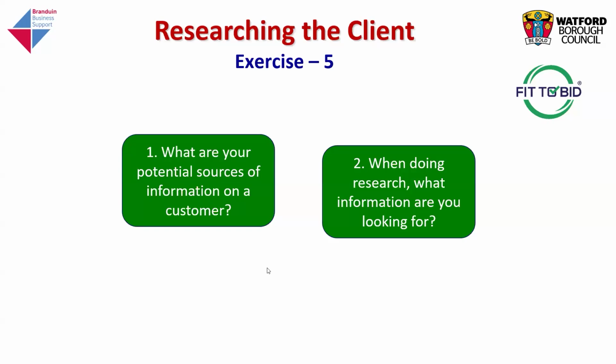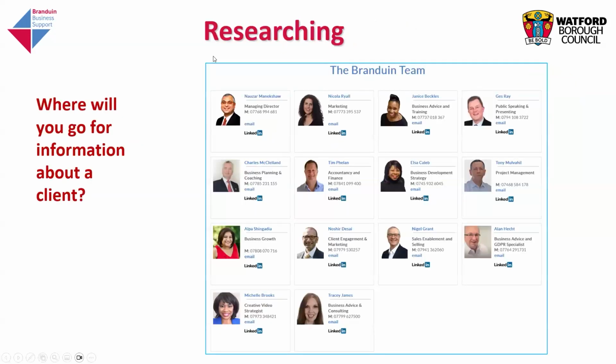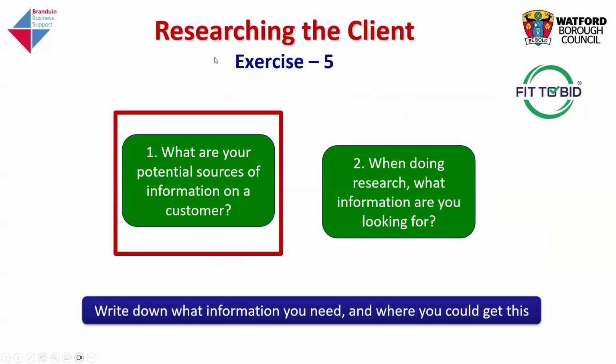So what are your potential sources of information on the customer? When doing research, what information are you looking for? Rather than ask you, I'm going to go through it, because I'm conscious of time. Write down the information you need and where you could get it. So, in the public sector, how would you find information on, say, a local authority? Say Watford Borough Council, how would you research them? Or in fact, any company, what would you do?